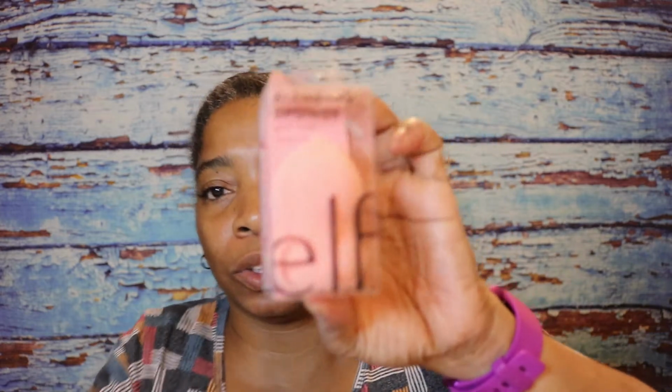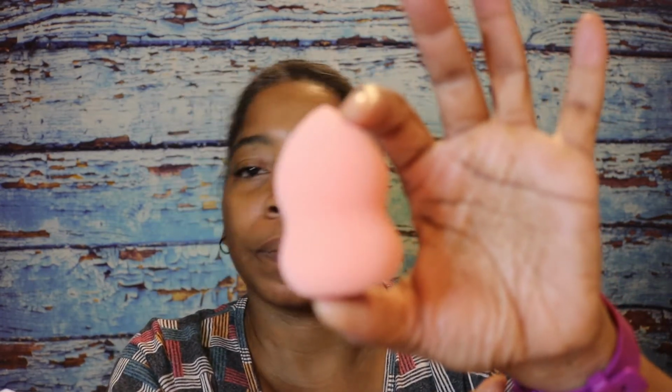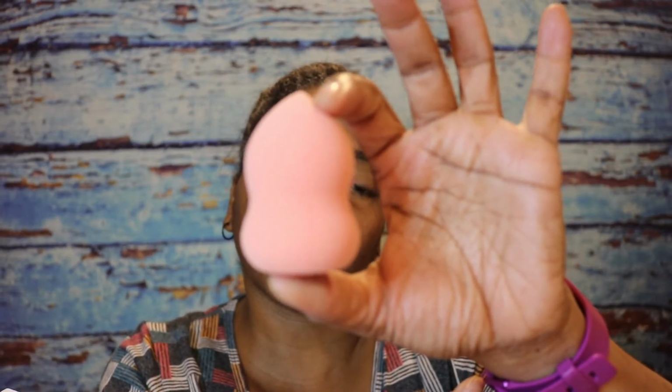Another thing that I did get in this box, this I know was one of the extras. It is a blending sponge. Let's go ahead and take it out of the package. I have no reason to use this today, but this is what it looks like. If you guys can see the shape. Trying to let it focus on the sponge. So that's what I got. It's called a blending sponge and it says best for liquids. I don't know any other use for a blending sponge other than for liquids or cream highlighter or cream foundation.